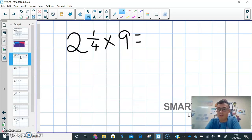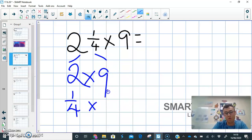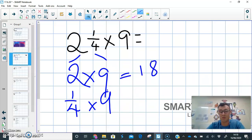So in your arithmetic sheets, which is due in on Friday, lots of children have handed them in, and they don't quite understand these types of questions, which is fine. What you need to do is break it up, partition it. So you've got 2 and then you've got a quarter. And you're multiplying that 2 by 9 and you're also multiplying that quarter by 9. Obviously 2 times 9 is 18, so that's straightforward.